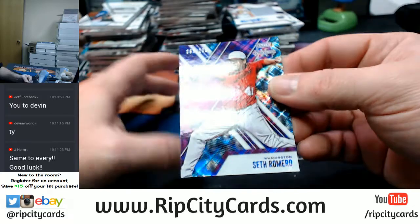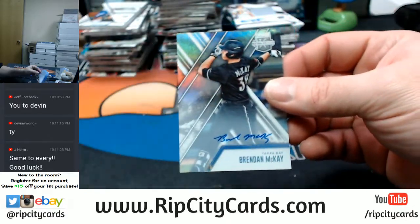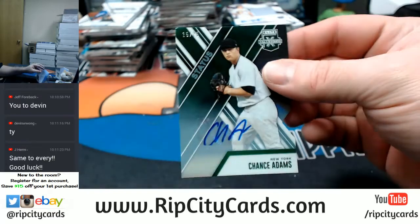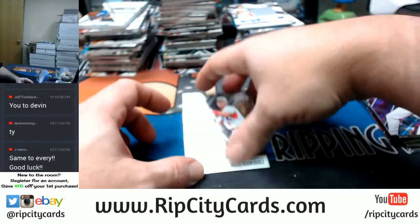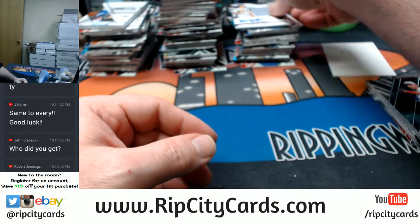Couple of triple nines, a 200, a Brendan McKay, Tampa Bay Rays on card auto, and a 25 die cut Chance Adams, New York baseball organization. Julio Rodriguez to triple nines.